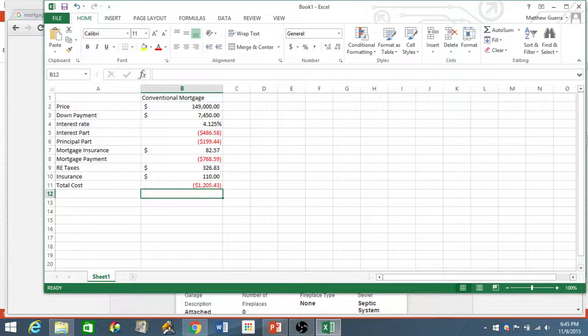So hopefully you can understand how you can figure out the mortgage payment on a conventional mortgage, and you can include in your real estate taxes and your insurance. If a house has a condo fee, which makes it a condo, not a house, you can also add that in the same way we did real estate taxes and insurance.